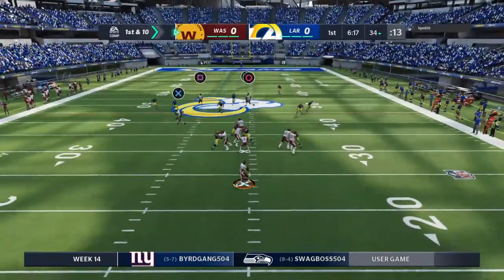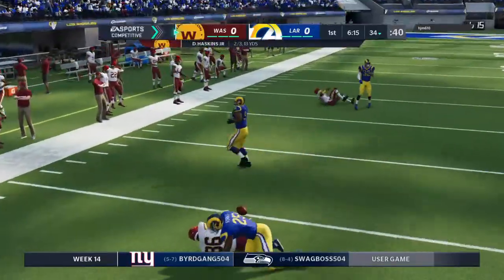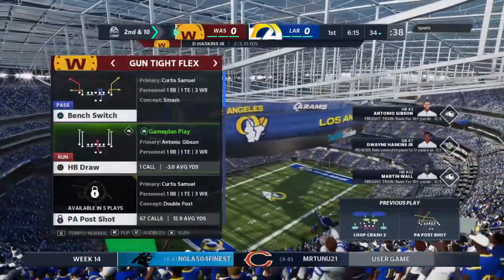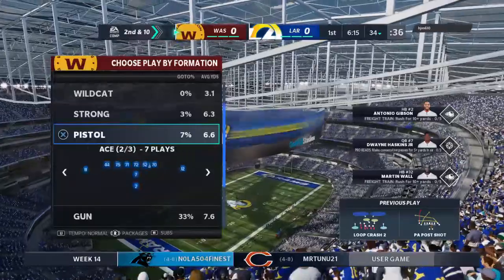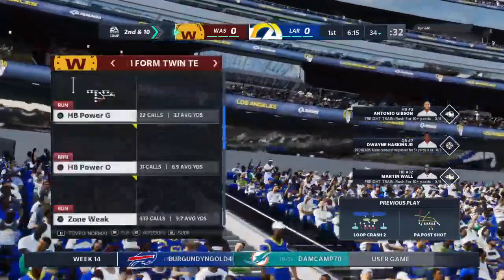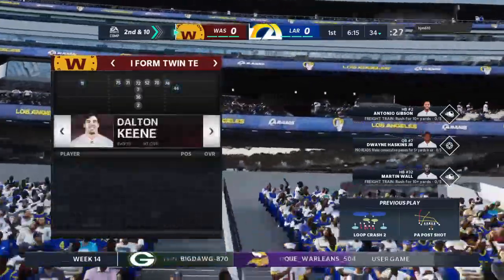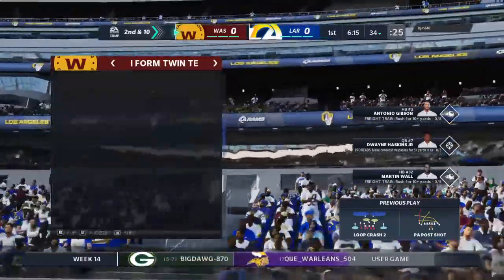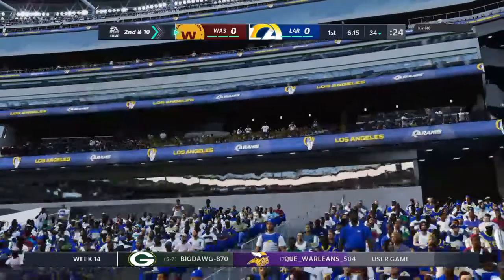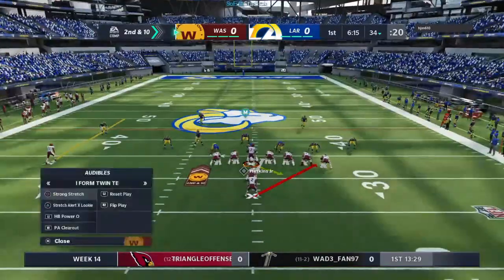They go play action with Haskins. And that's going to be incomplete. Too tough to hold on to that one. It's 2nd down. Brandon, we saw these defenders flying to the football in their win last week, and nothing has changed. They're still moving around quickly and forcing incompletions. From the 34, they'll come to the line on 2nd and 10.